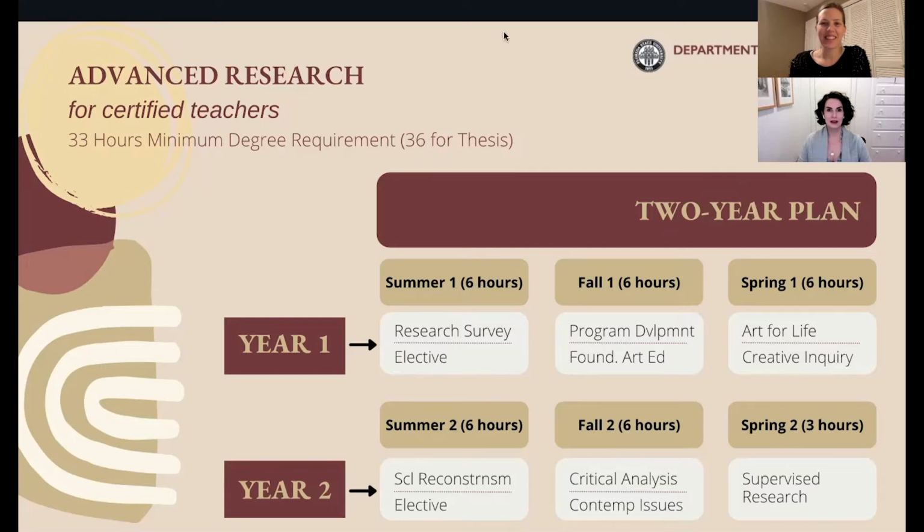Yeah, so just broadly, I wanted to point out that this is a 2-year plan. Again, it's online. Our students are making it through in 6 semesters. And you'll see in the first row, there's year 1, which consists of the first summer, fall, and spring. And then you'll see in the second row is year 2, and that consists of the second summer, fall, and spring. And then there's a series of electives peppered in there. There are core classes that the students are taking. Many of these classes are right within the Department of Art Education. Some are in the College of Education. And again, all are exclusively online.